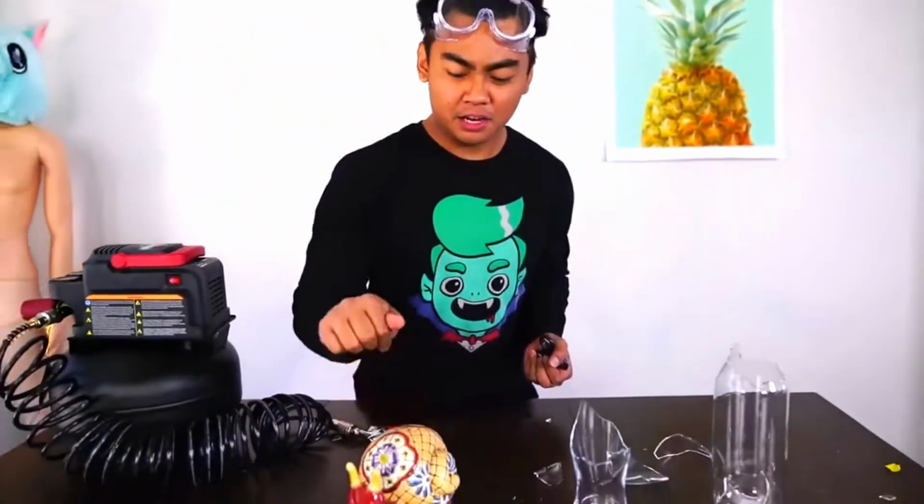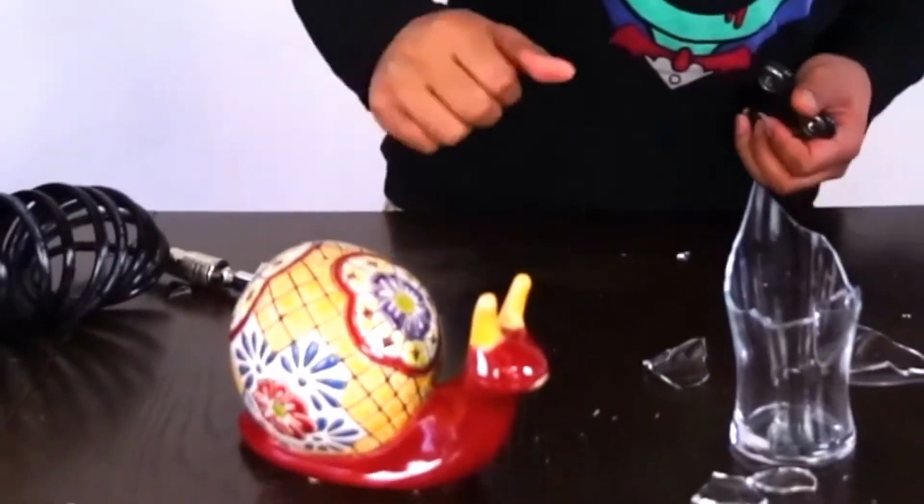Alright, here we go. And dropping. What the frick? This thing is so cool, man. So cool. Wow. I bought this snail. It's pretty durable. It's not as flimsy as this glass one. As you can see, it's really durable.